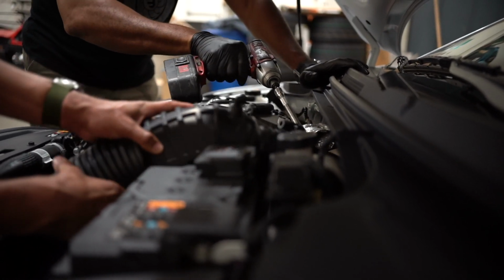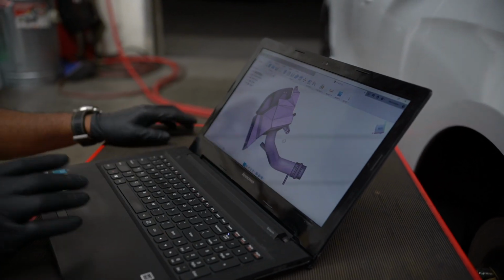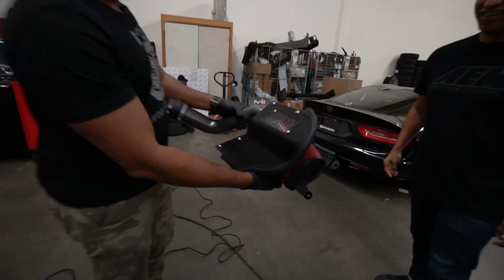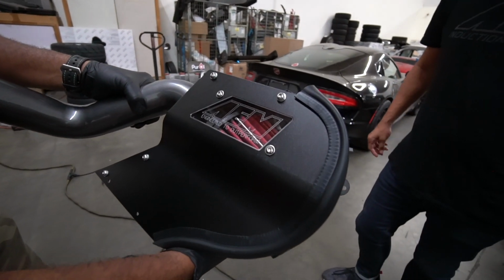So I called up my partners from AEM. They were kind enough to create that first prototype for me, which is pretty cool. So it maintains that cross-section area to the turbo. So I'm hoping that velocity stays up. Dang, look at that. Sick. Engineered to outperform.